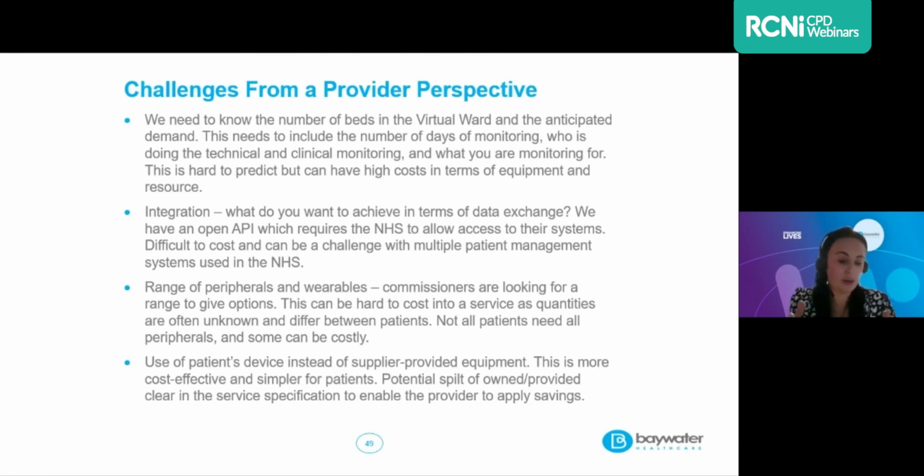A range of peripherals and wearables. A lot of people obviously put in there that they want every peripheral and every wearable for every patient. Well, that's a huge cost to the NHS. It really needs to be thought about. What is it you're looking at? What is it you're wanting to monitor? Not every patient would require every peripheral. And a wearable, is it continuous monitoring?